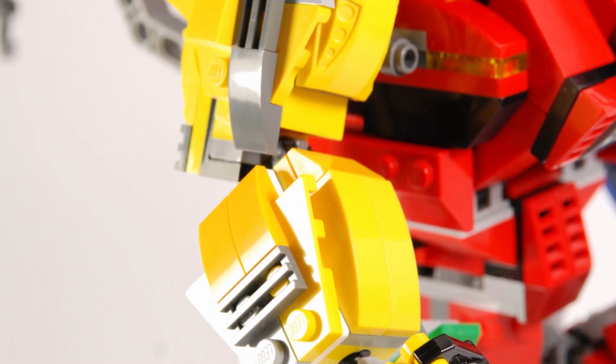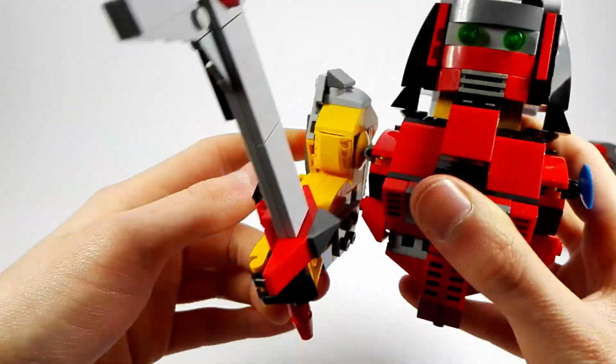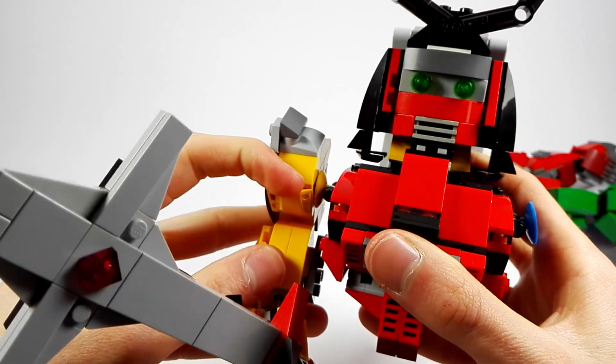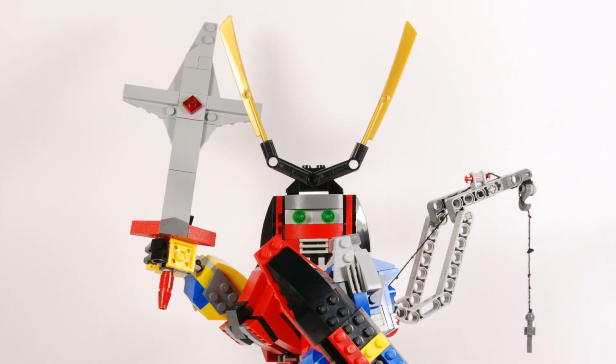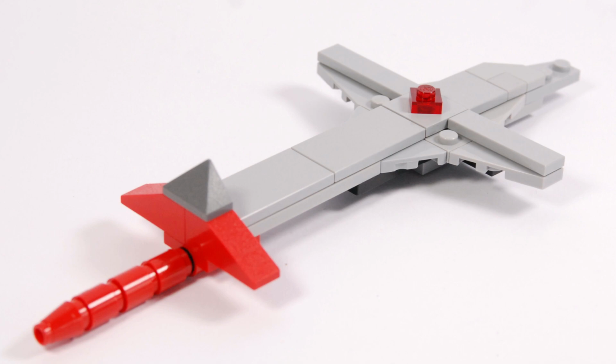Moving up to the yellow arm, you can see that it's heavily armored too. It's got 3 points of articulation, the elbow can move, as well as the wrist. It also has fingers. He is armed with the BRICKITECT sword, aka mail-time knife, aka Clark's hook.